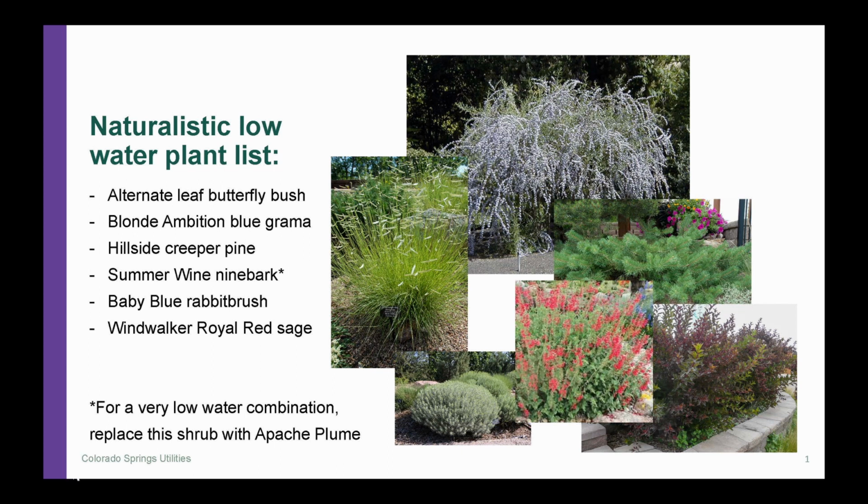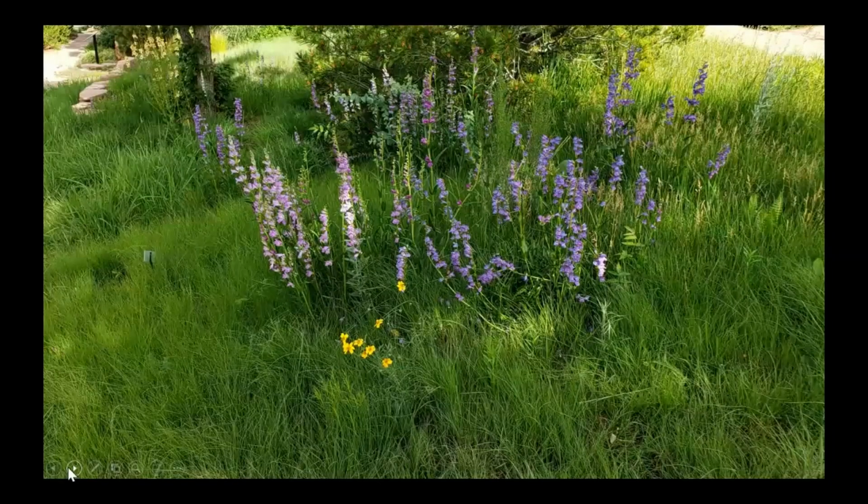A lot of them could get by with less, but that would probably be my limitation on this group of plants. And then bottom right-hand corner is our Summer Wine ninebark. You can see it has that green that turns purple too. And then come fall, it's this deep red burgundy. It's beautiful.